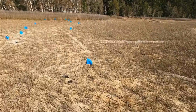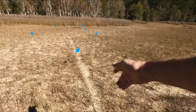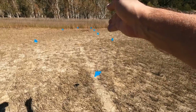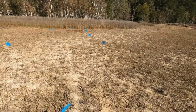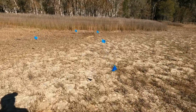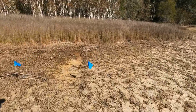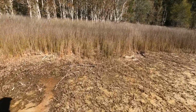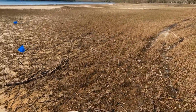Now, of course, I'm not here to dig things up. This is just indicative. And I guess that's the beauty of the detector and the pin flags. It helps you see what's under the surface. You don't know what it is, but you can see patterns. And in this case, the patterns are pretty linear. So that suggests to me, given we know there's a tramway running up here, or was, that that's what it's a remnant of.